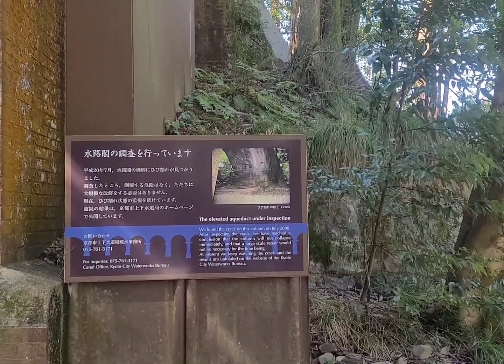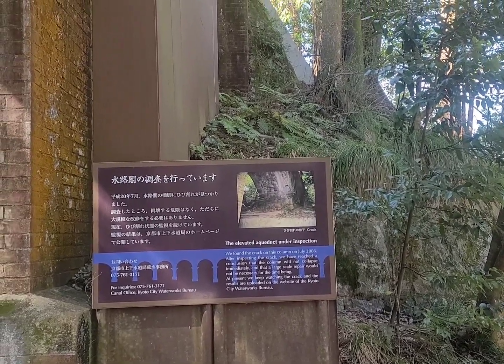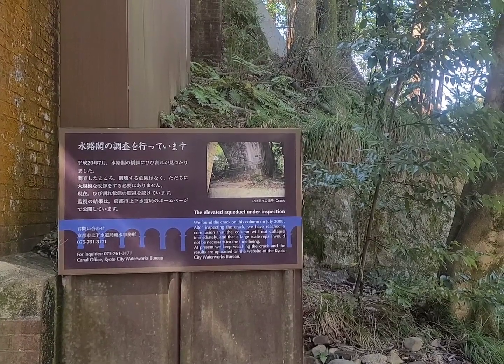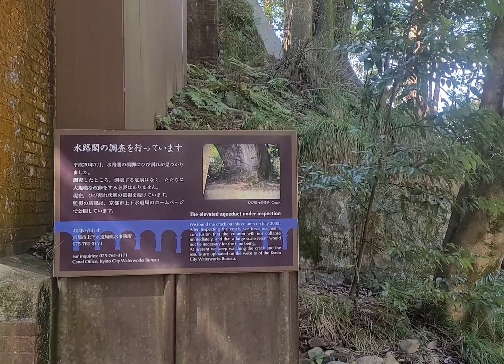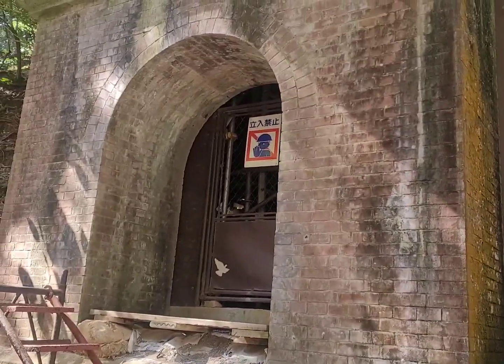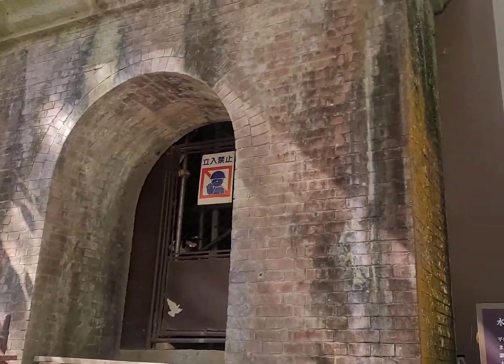They say they found a crack in the column in 2008 and they're in the process of keeping a watch on it. They haven't started repairs, but there's an entryway inside of here.